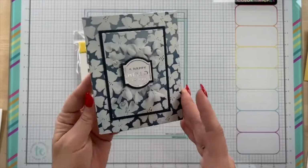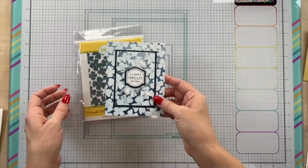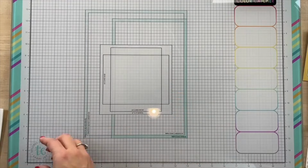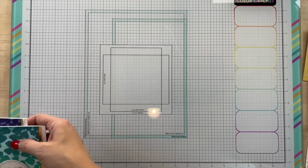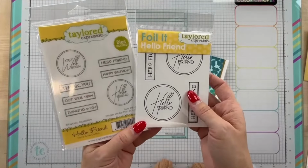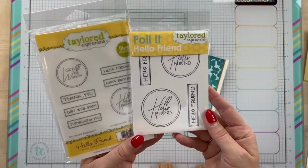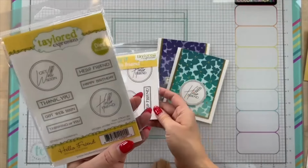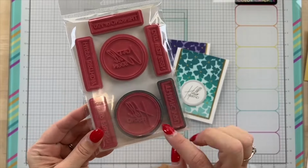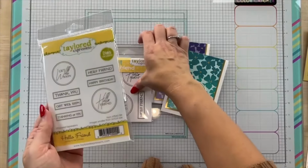Who made this? Amy Coling made this one. Amy, I love this. So gorgeous. Okay, so that was Midnight Blooms from Black Friday. Now this also uses Midnight Blooms, but it includes a stamp and die combo. Also, we have the foilet releasing. This is called Hello Friend, which is the stamp, and then the two dies that coordinate with the different sentiments in this set. And this one has been much loved as well.